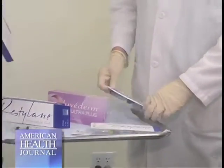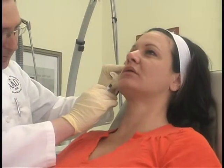The reason why fillers and other non-invasive techniques that dermatologists typically do are so important today is that people want to delay serious plastic surgery. They want to look as good as they feel inside for as long as possible, and they want to do it naturally. It is instant gratification.